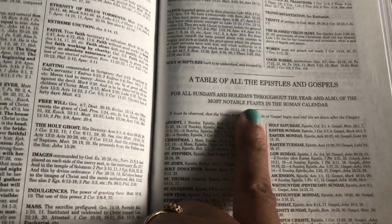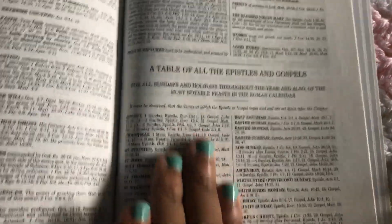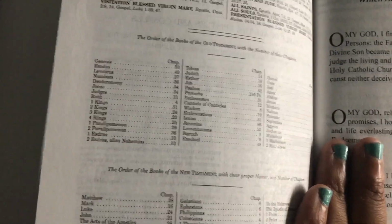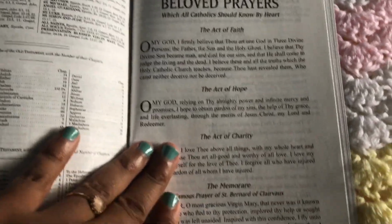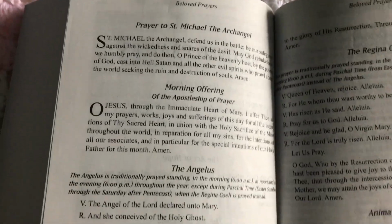And this here is for all Sundays and holidays throughout the year. So just all the feast days and the readings. Feast of the Saints. And this part I thought was really cool. Beloved prayers, which all Catholics should know. The act of faith, the act of hope, act of charity, the Memorare. Well, you guys can see what it's called and everything.